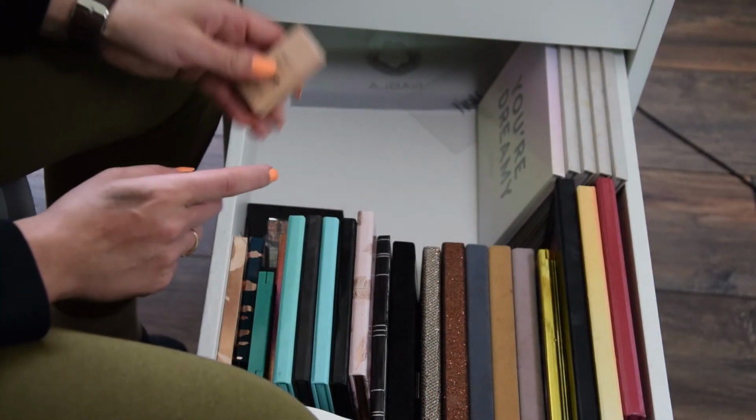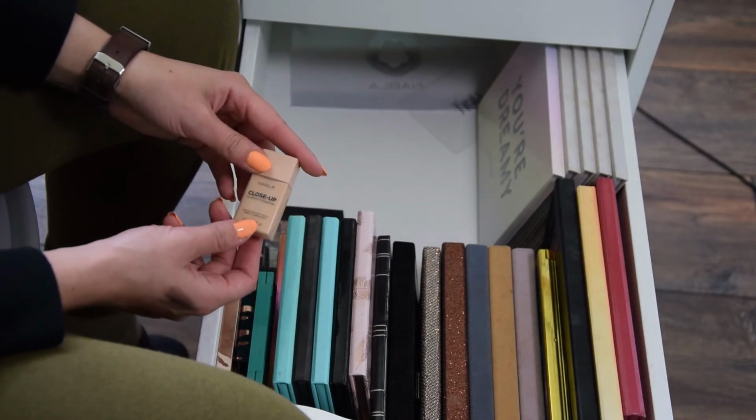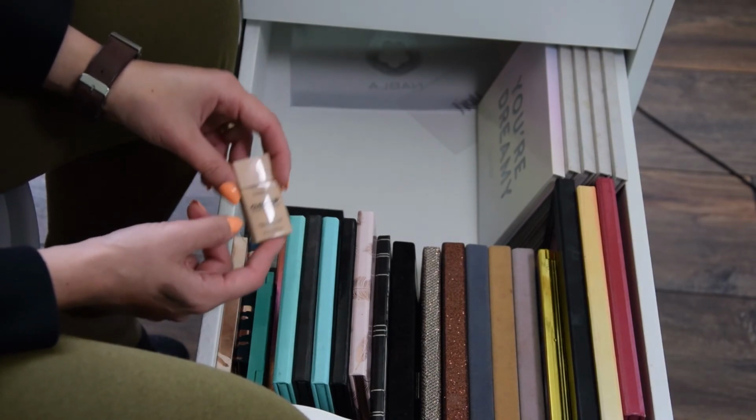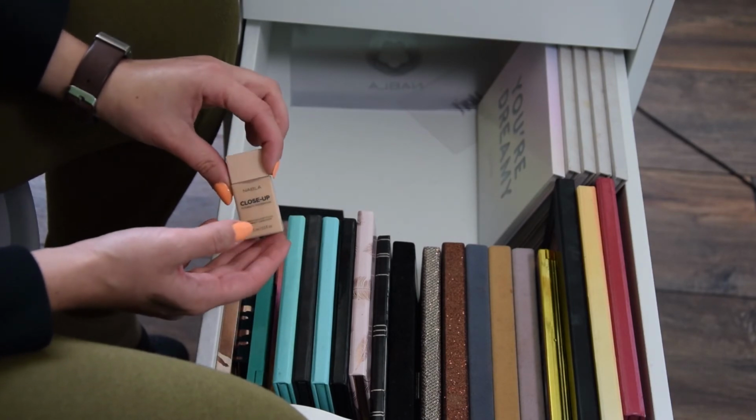And I almost forgot, one last thing I want to mention is that I will be testing this Nabla Close-Up Futuristic Foundation. This is in the shade L50 Light, and I wanna test it properly so that I can give you a review with all the Nabla products that I have and that I want to review.